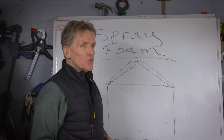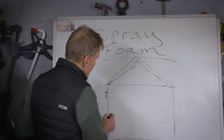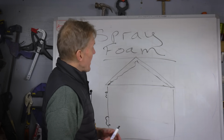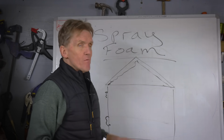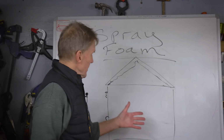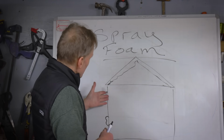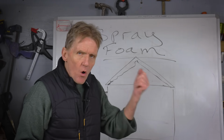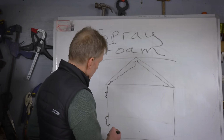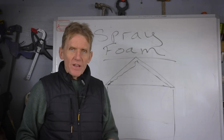But what they then notice is that their extractor fan in the bathroom and maybe their cooker hood in the kitchen are not working as well as they were. And the reason for that is that there's no air being replaced when that air is being sucked out. And it doesn't vacuum the house or cause a collapse of the house. All it does is make those fans not work efficiently because they're not powerful enough to suck on that vacuum, if you like.